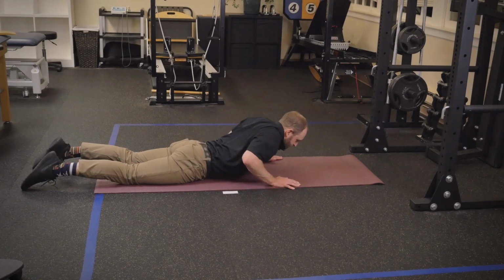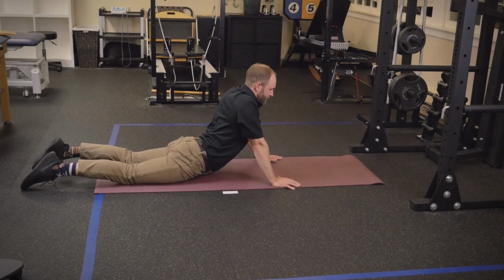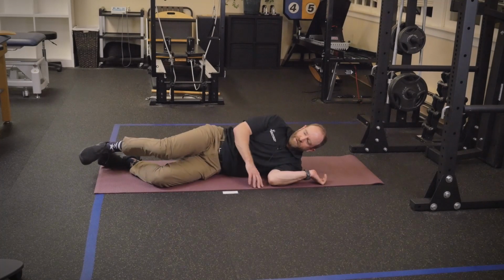We'll go one more time through here. Breathing easy. About 10 seconds on the hold. Great. And we're going to come on to the side for one of my personal favorite low back stretches.